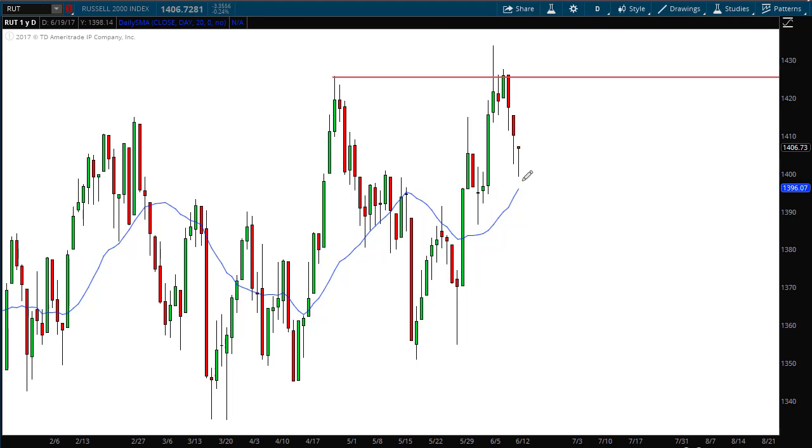And that's part one. Part two is that the Russell 2000 stopped just a hair over this blue line, which is a 20-period moving average. So the 20-period moving average in many cases will act as a support level, and I believe that next week the Russell 2000 will start to move back up in an attempt to test this resistance high once again.